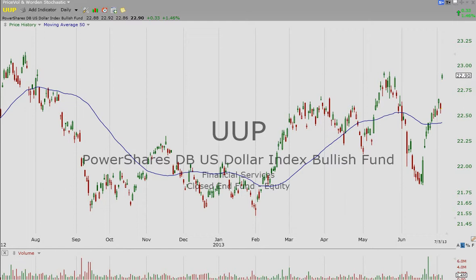We're looking at the PowerShares US Dollar Index Bullish ETF. UUP is the symbol. This basically is long the US dollar index. As you can see, the US dollar index got hit pretty hard in May into June and then bottomed at a multi-month low. Ever since the Fed came out and talked about tapering, you can see exactly what happened in the US dollar. I think longer term, yes, the US dollar will continue to move higher.